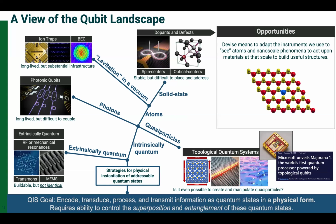So can we devise means to adapt the instruments that we use to see atoms at the nanoscale and act upon these materials to build useful structures? Can we make targeted quantum defect creation possible? That's the big question that I really want to go after. And can we make these structures on demand and put them where we want to put them so they can do their quantum behavior in a controlled space?